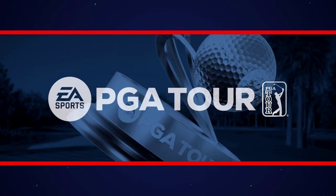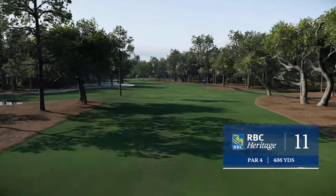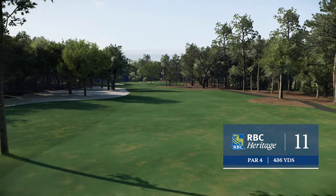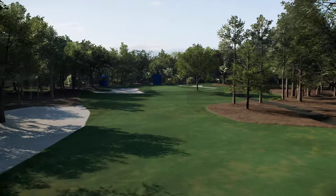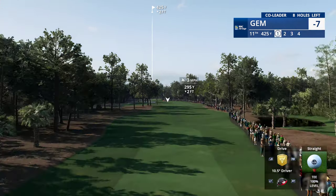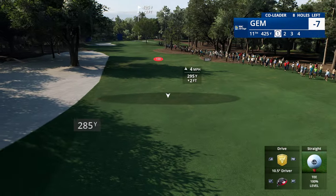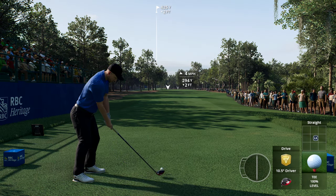Woohoo! Got another one. This 11th hole at 436 yards is another test requiring precision over power. This fairway narrows the nearer it gets to this green. Precision over power. Oh, this is one with the tree right in front of the pin. Yeah, I remember this one. Okay, let's get a little bit of draw on this as well.